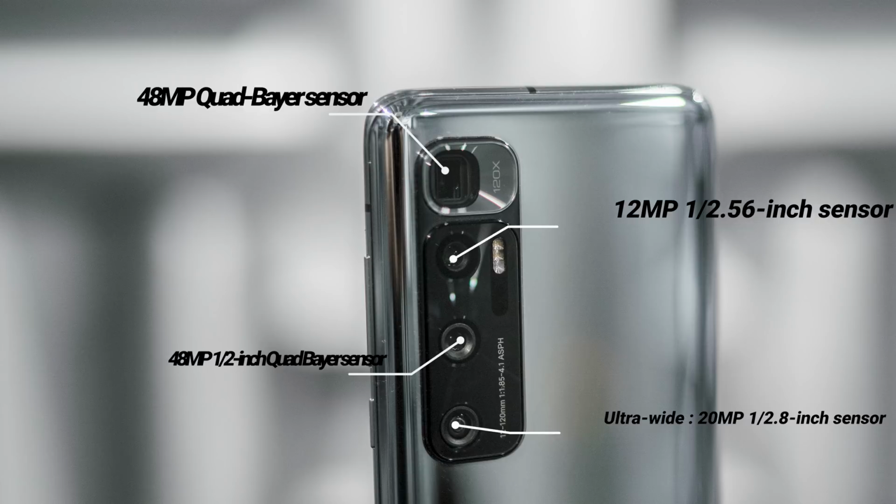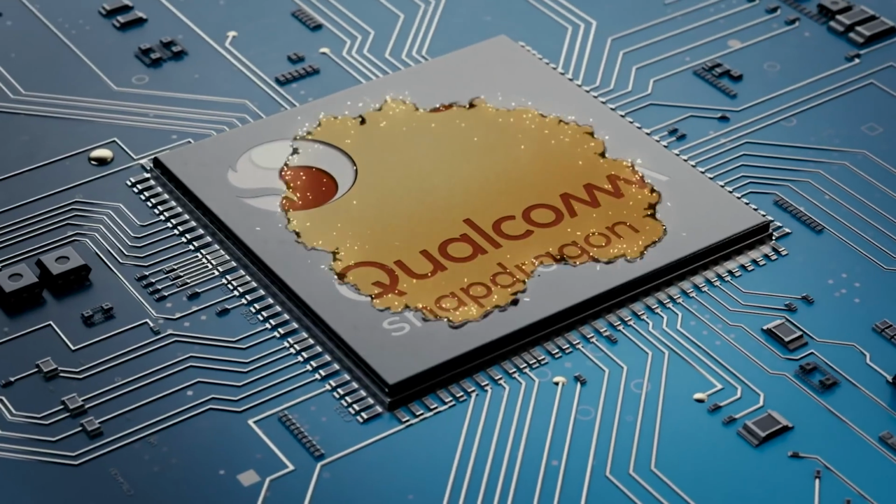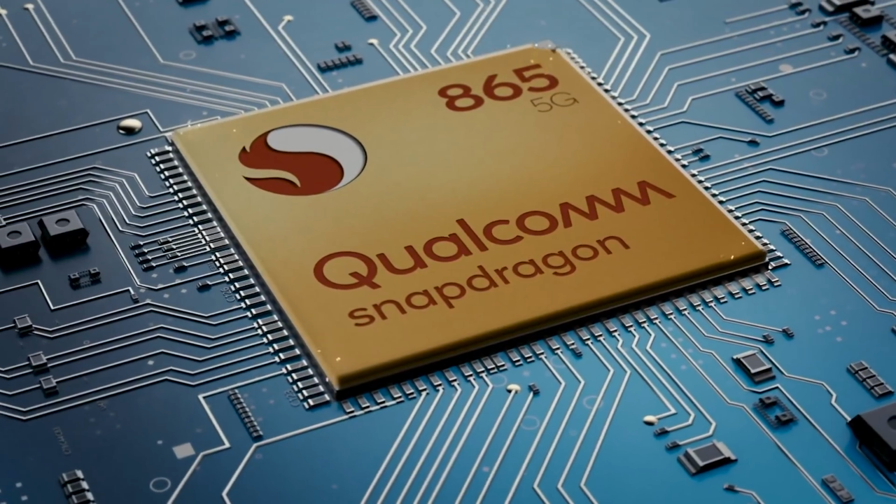Here's a quick rundown of the specs. The 4-camera setup includes a 48-megapixel quad Bayer sensor with an f1.85 aperture camera, as well as an optical image stabilization, 2 telephoto cameras and an ultra-wide camera. Video can be shot at 8K and 4K, and it's all powered by Qualcomm's Snapdragon 865 chipset.